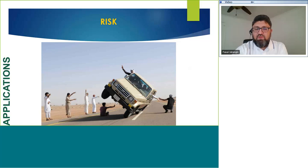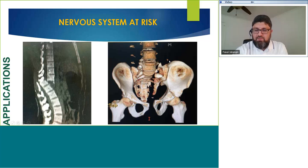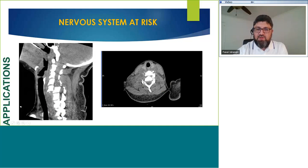So there's always risk involved. So what's happening? The patient is coming with a spinal trauma, hip trauma. They have to fix the patient. In order to fix the patient, we don't know what the relationship of the nerves is compared to the broken bones. So manipulation can cause further damage.